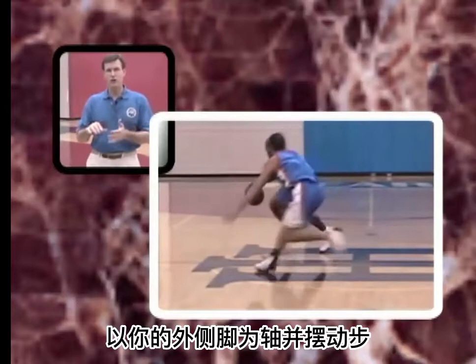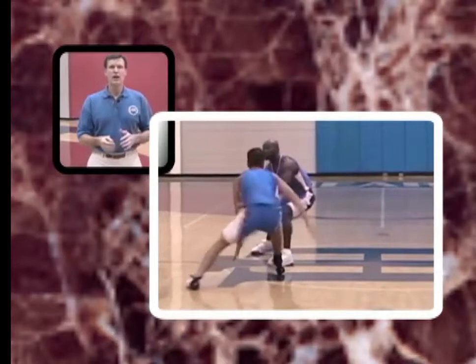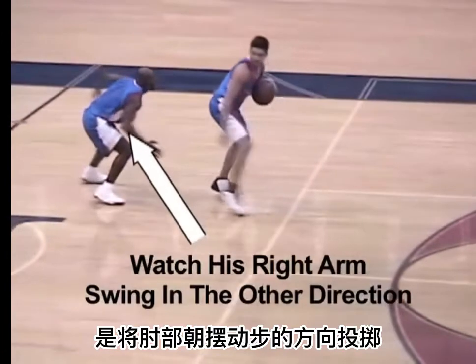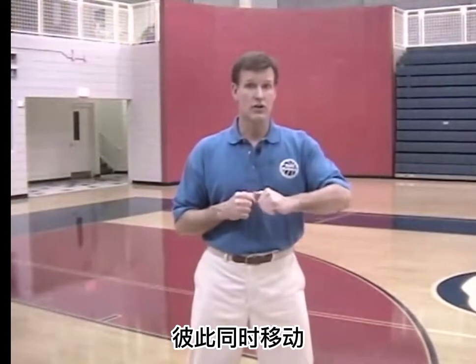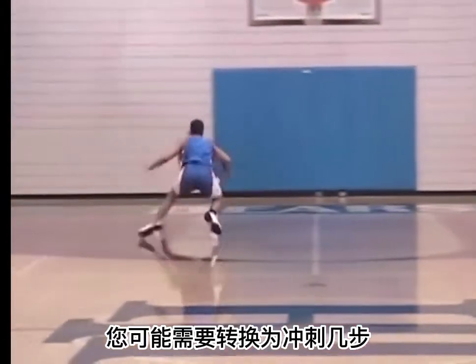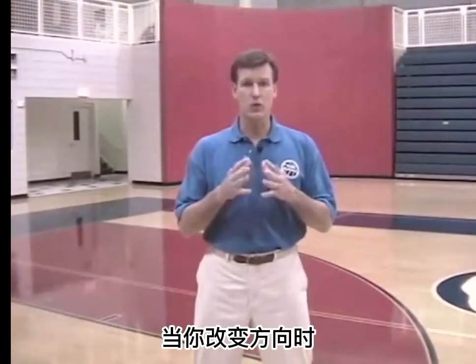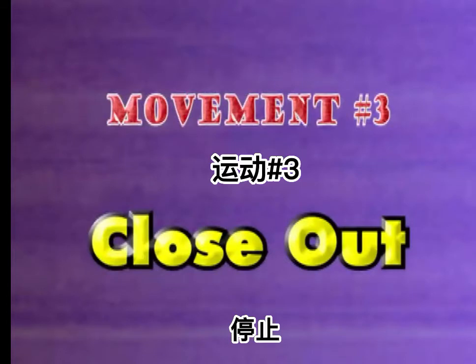Pivot on your outside foot and swing step your other leg in the direction of his penetration. A secret to a quick swing step is to throw your elbow in the direction of your swing step. This will ensure that your knee and elbow mirror each other and move simultaneously, making your movement highly efficient. After your swing step, you may have to convert to a sprint for a few steps before you break down to a push-step slide again. And when you do change directions, both the lead hand and the lead foot change as well.